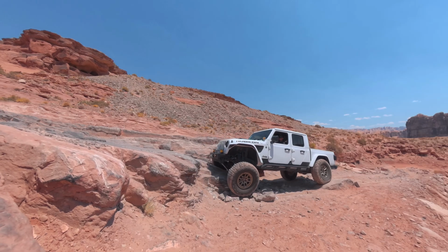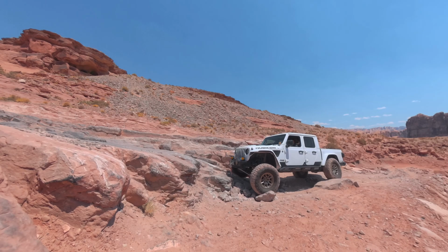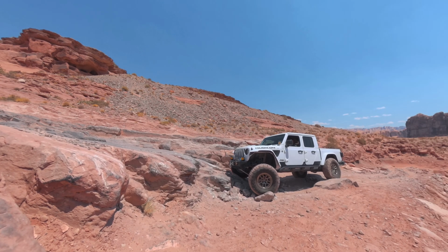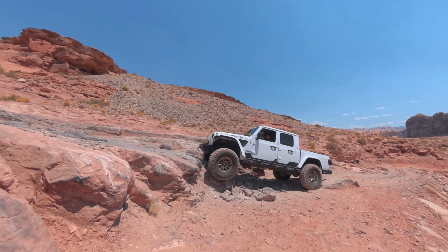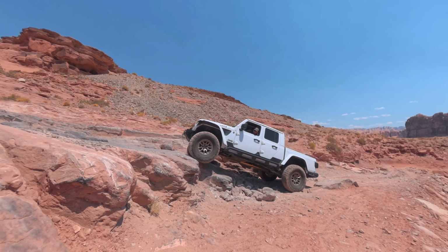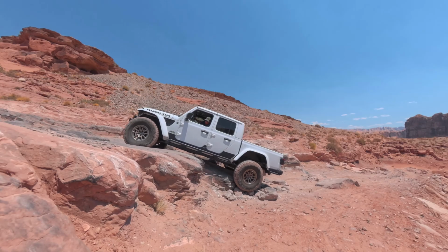You want to be a little more careful than me. As you saw, I just banged the front bumper right there. I was going a little bit too fast in reverse trying to get realigned, but this is the importance of a steel bumper for sure. There you go. There we go.